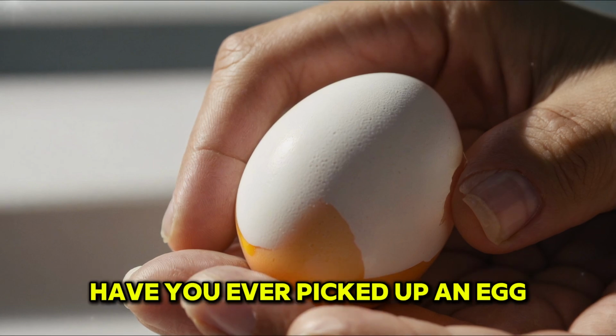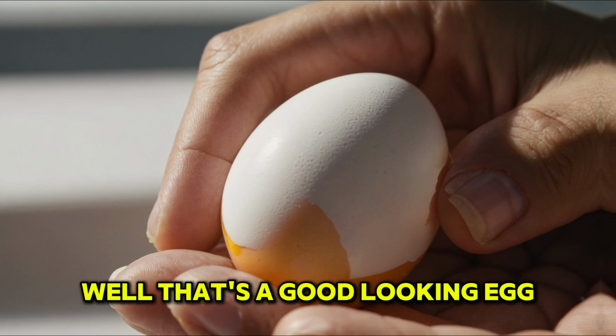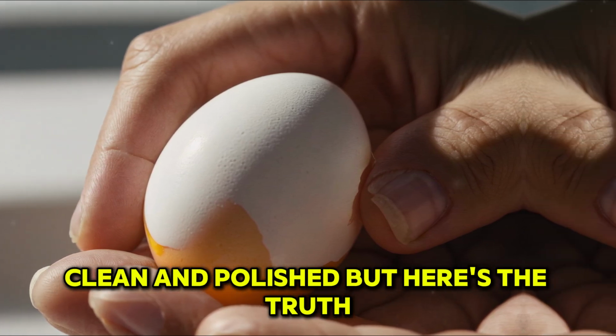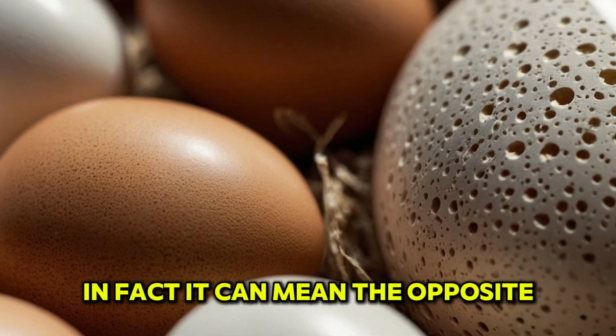Have you ever picked up an egg and noticed it felt unusually smooth or even a little shiny? You might have thought, well, that's a good-looking egg, clean and polished. But here's the truth. When it comes to eggs, shiny doesn't mean fresh. In fact, it can mean the opposite.